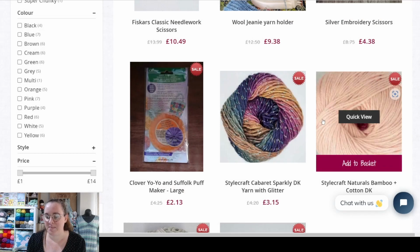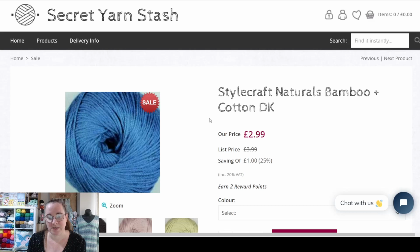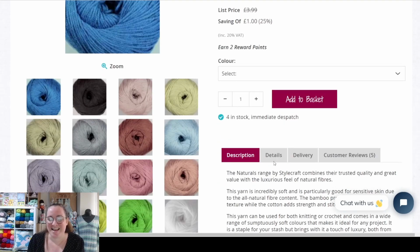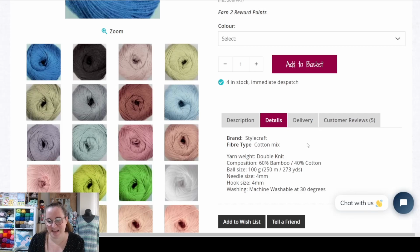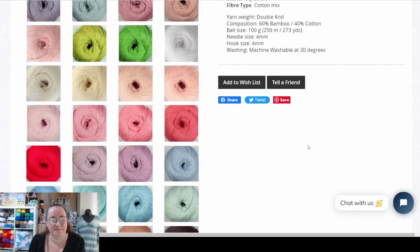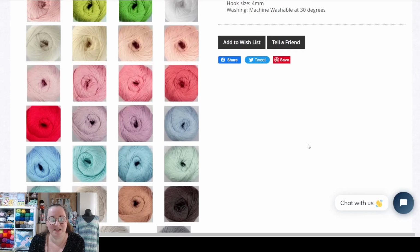Okay, the next one up is the Stylecraft Naturals Bamboo Cotton DK. The list price on this one is £3.99. She's selling it for £2.99, saving you £1. So if you're buying, say, 4 of them, you'll get one of those for free. The details on this one: it's Stylecraft, a cotton mix. The yarn weight is a DK, 60% bamboo, 40% cotton. Ball size is 100 grams, and there is 250 meters or 273 yards. Needle and hook are a 4mm. Of course, you can go up or down on that depending on your project. Washing machine at 30. Have a look at the amount of colours this one has available. And there we go, all of the colours are there for you.